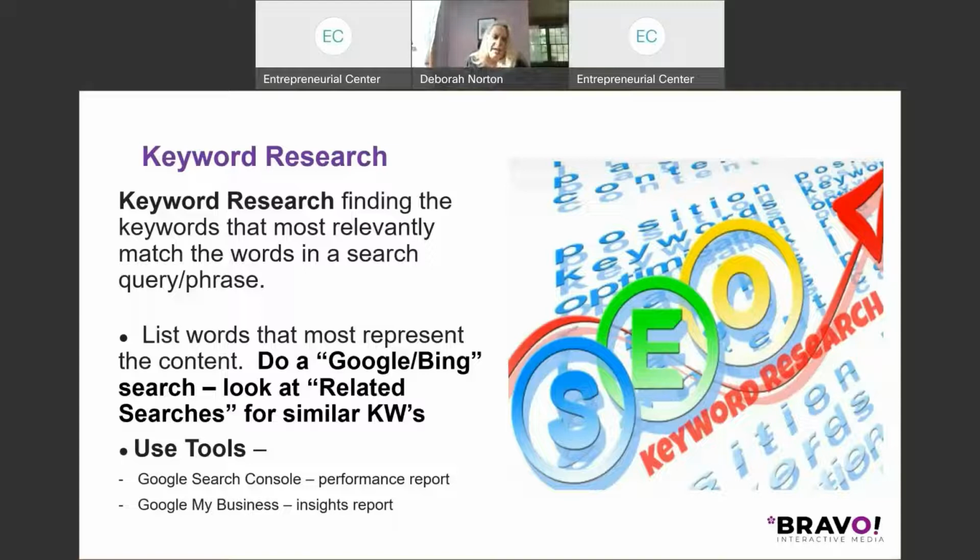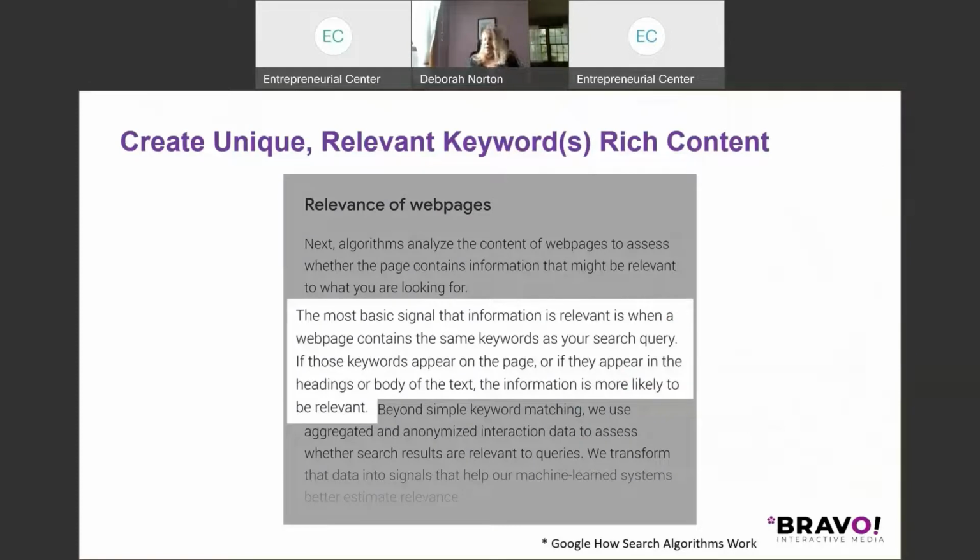So definitely, again, the Search Console and the Google Analytics are free, so get them into the site. This comes directly from Google. It's saying the most basic signal that information is relevant is when a web page contains the same keywords as the search query. If those keywords appear on the page, or if they appear in the heading, the body, the text, the information is more likely to be relevant. So no stuffing, but definitely do keyword research and see how you can get those keywords richly into the content. This comes directly from Google.